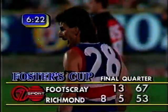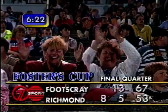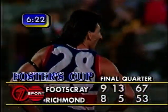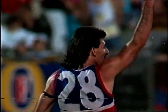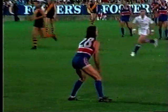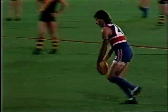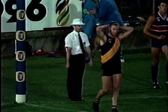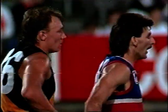Well, that is a bit of a break now. 9-13 to 8 goals 5. It's 22 scoring shots to 13. The margin 14 points as it was at three-quarter time. Well, he's a very handy player. I suppose that's the best way that you can describe Mark Williams. I don't think I've seen him play a bad game when he's been there. Not a starring game, but he's always handy, and he was in the right place at the right time that occasion, and a good goal at a critical moment of the game. And he has contributed since he has come on.